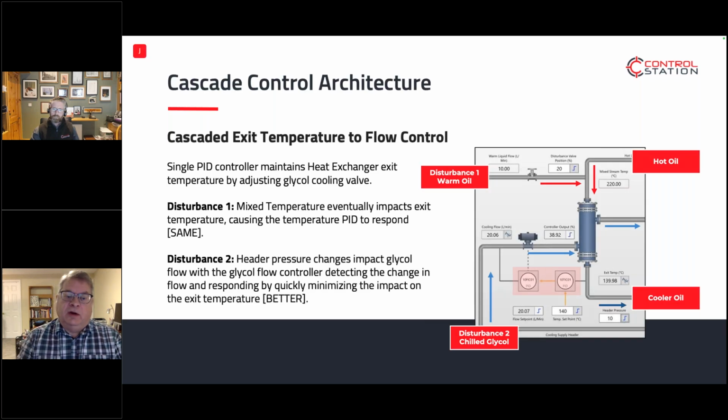So in our single loop control, we really want to maintain the effluent temperature from that heat exchanger. And that's the primary thing, and it remains the primary thing. So when we go to work on these disturbances, we never want to forget the fact that we're working on something that primarily has a control objective of maintaining a particular set point. So all we're going to do now is try to compensate for the fact that the supply header is going to be fluctuating, perhaps in its ability to carry away the calories across that heat exchanger.